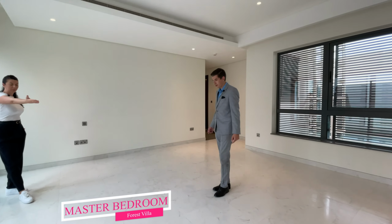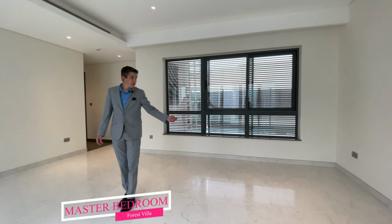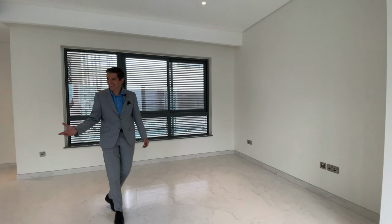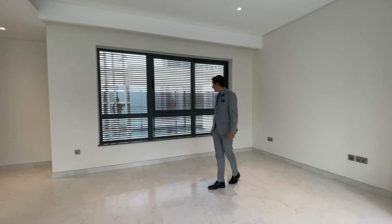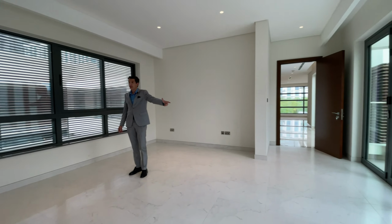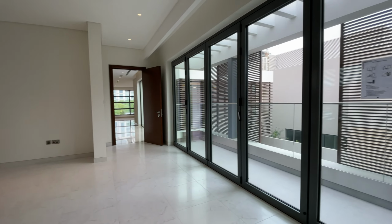What do you do there? You can put a kitchen there. It's a studio. Look, it's bigger than my studio at the end of the day. But yeah, it's big. Plus you can open the window here. You have a huge terrace. You can make parties over there.